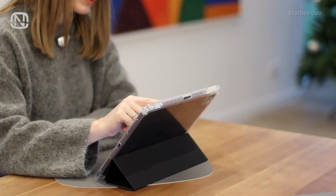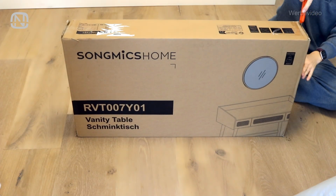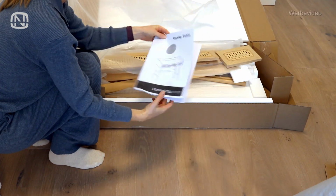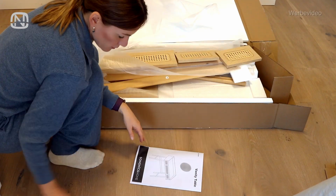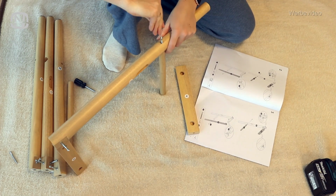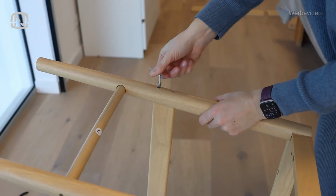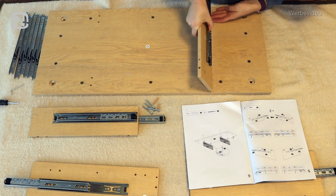Luckily, these days you don't even need to leave the house to order new furniture. A couple of days after placing my order, I received the box containing my new vanity table. It arrived with all the necessary parts and an easy-to-follow instruction manual. I'll admit I'd never assembled furniture on my own before, but I decided to give it a try.